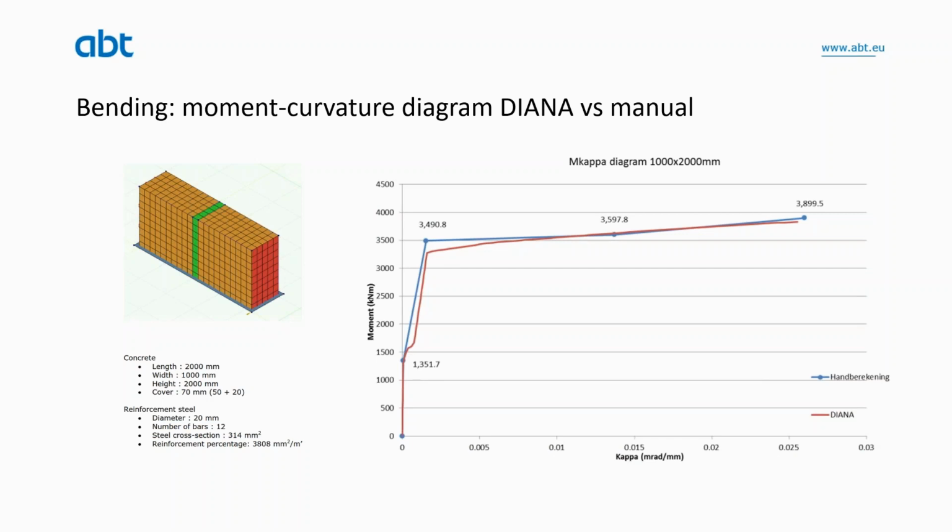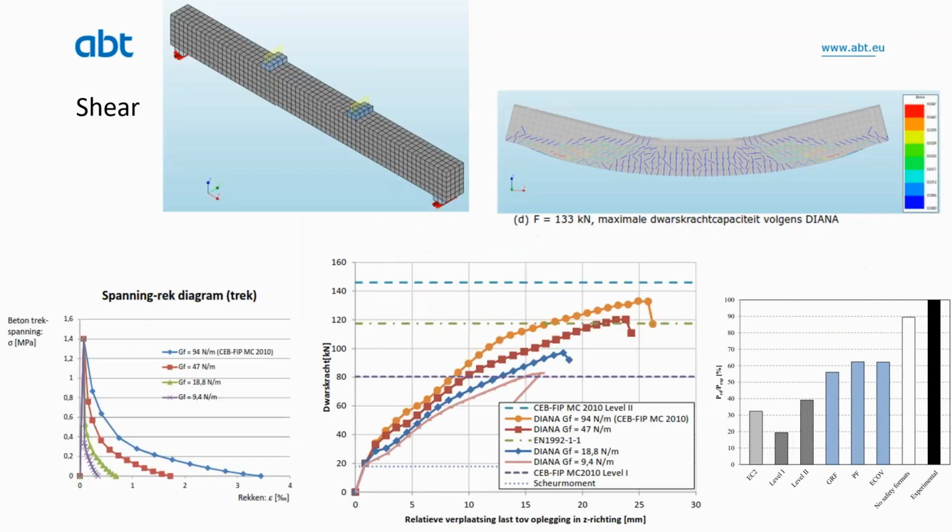Also at a more simple level, you can do various kinds of validations. Usually we make a moment curvature diagram from Diana using the same material properties and mesh size as we do in the actual model that we are making. And then we make a hand calculation of the moment curvature diagram so that we can show that the behavior is actually very similar. Also for shear, you can vary things like the fracture energy of the concrete to see how that affects the shear capacity of, for example, a simple beam.